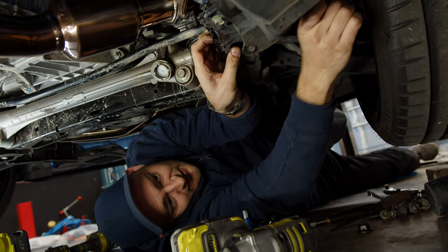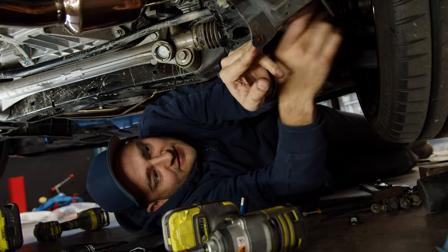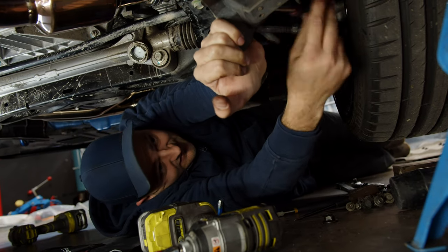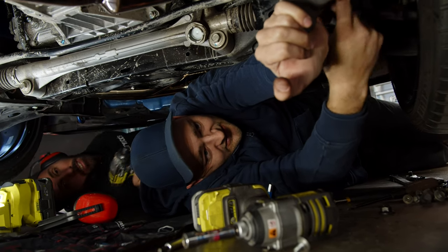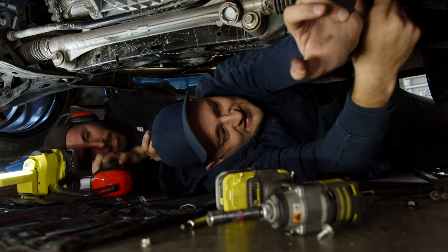There it goes. Awesome. Start with the hardest bolt. Good tip, because then all the rest just whiz off with the rattle gun. You winning, Martin? Yeah, I think so. You just do the same thing on this crappy under tray, and hopefully it drops down on our faces.